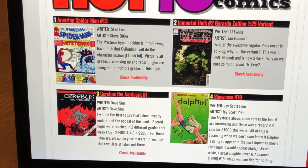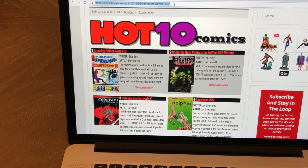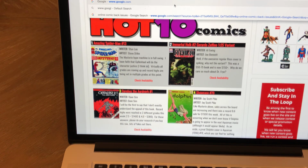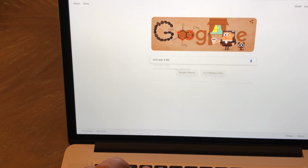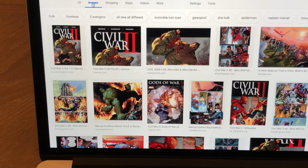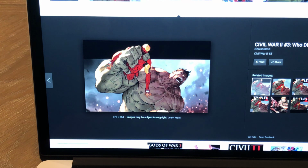I want to also, real quick, talk about Immortal Hulk. I think there could be some significance to the death of the Hulk. That happened in Civil War II, number 3. Let me pull up the images on that. The main image has the Hulk holding Iron Man. Definitely a very cool image. I like it.